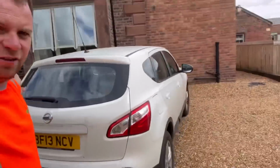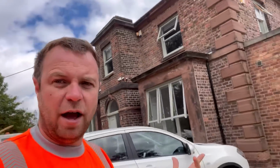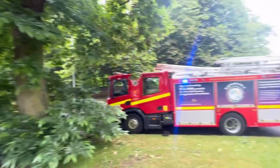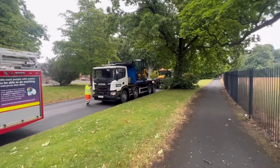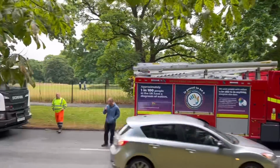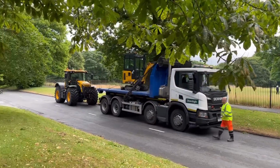Changeover day as well for Cleveland Drier, sorting out the inside of the house. Fire brigade here. Some random things. Yes, so obviously there was some fire brigade, different things.